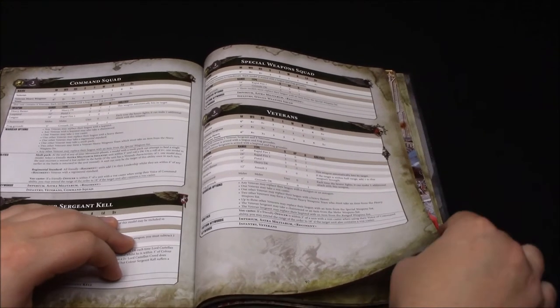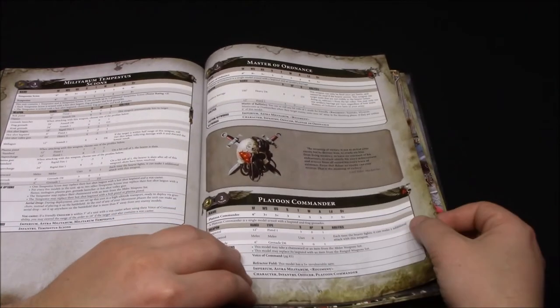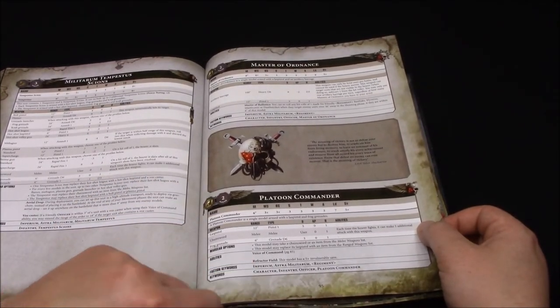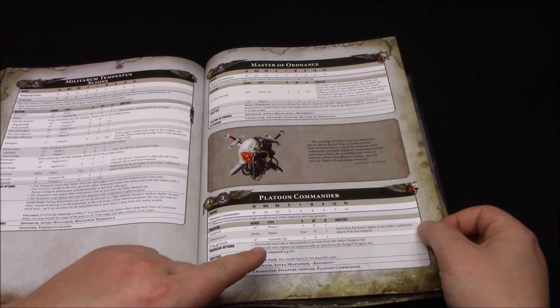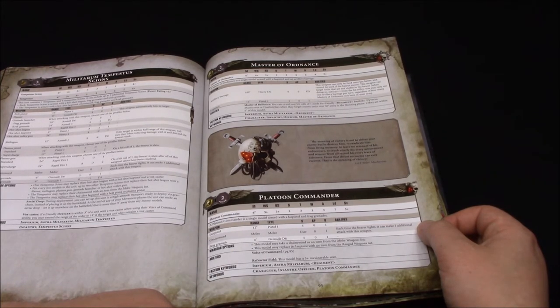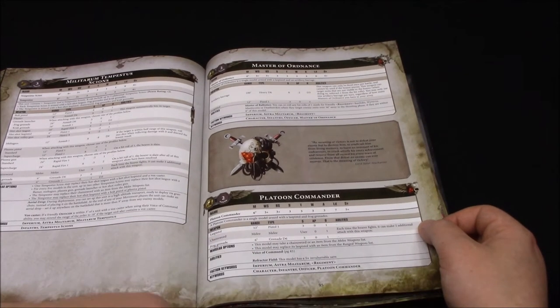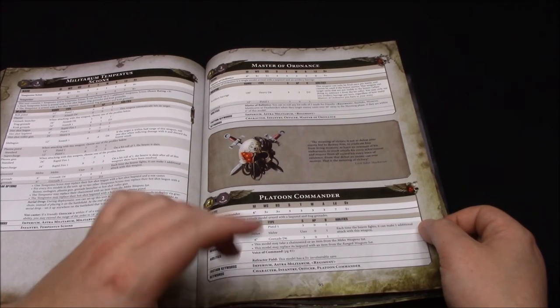So, command squad. Actually, I haven't looked at the rules for platoon commander. Begging your pardon, went too fast there. Voice of command, refractor field, 5 plus invulnerable save. Yes, 3 wounds. Weapon skill 3 plus, ballistic skill 3 plus, strength 3, toughness 3, attacks 3. Leadership 7, save 5 plus. Yep, you can take weapons from the melee list, it's nice. Cool, yep, happy with that.